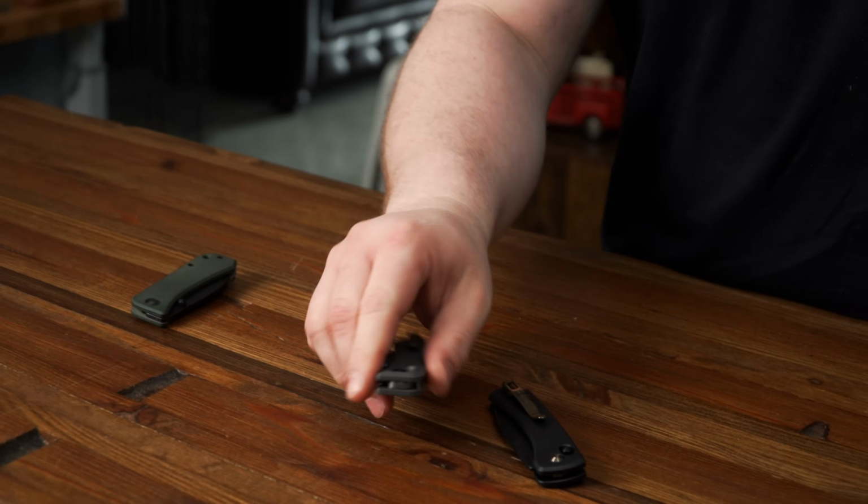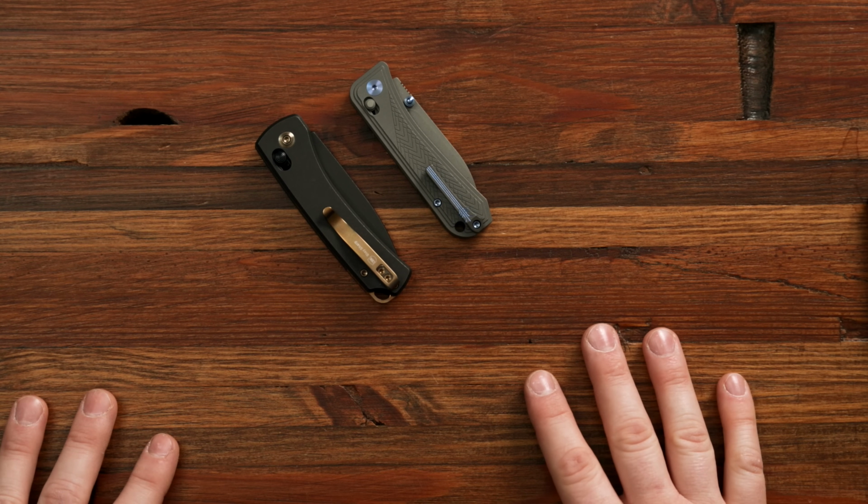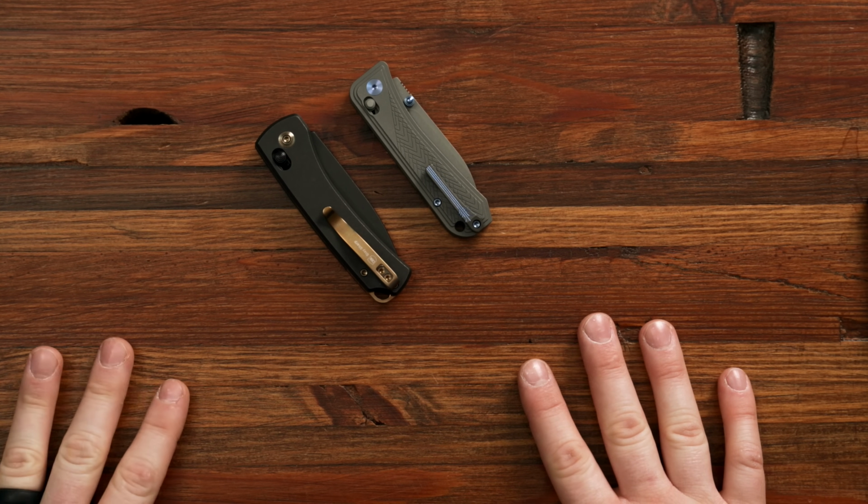But anyway, I think both of these knives are really cool. They're made by friends of ours, and I wish both of them, all three of them technically, good work, great success in knife design world.